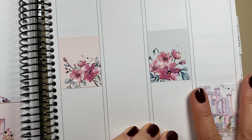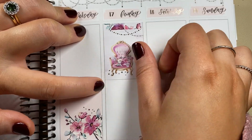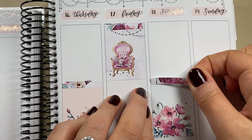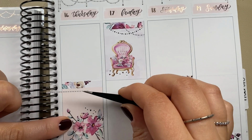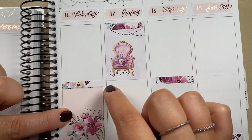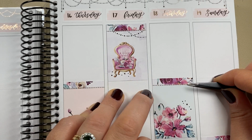In terms of the actual plans for this week, my entire week, and I did mention this in my last plan with me, was just full of Hogwarts Legacy. That's been my whole week. So it's just been work, nap, play Hogwarts Legacy, eat dinner, play more Hogwarts Legacy. That's just been my entire week, and I am absolutely obsessed with it.